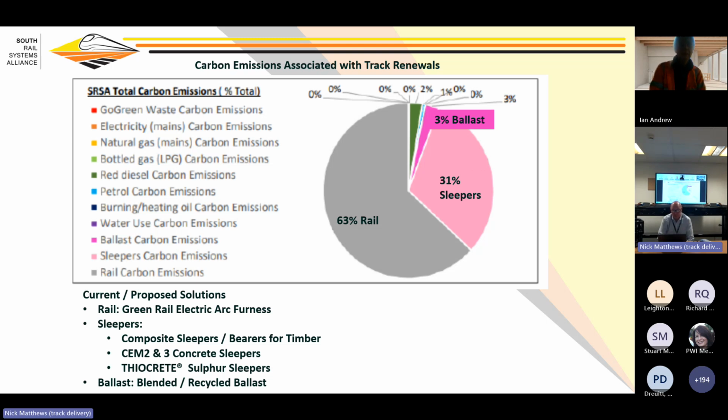And then finally, obviously, we've got the ballast. It's only 3% of the embedded carbon, but again, work is being done with recycled blended ballast, so we can start using that with track renewals. So that's a little bit of a picture of where our carbon emissions are associated with track renewals and what we're doing to date to deal with it. But I'm going to concentrate on sleepers.